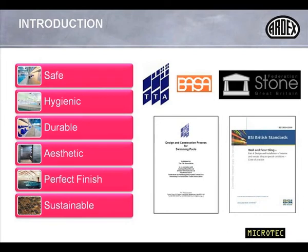ARDEX are the specialists in tiling in swimming pools and leisure areas. You can rely on our ongoing support with your specifications. We work closely with the Tile Association, the TTA, and the British Adhesives and Sealants Association, BASA, to promote professionalism, technical standards and best practice as documented in detail in BS 5385 and Code of Practice 8000. The Tile Association is a source of useful information relating to tiling, and more specifically provide a useful paper called Design and Construction Process for Swimming Pools, which is available for purchase online.